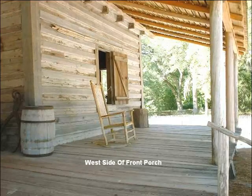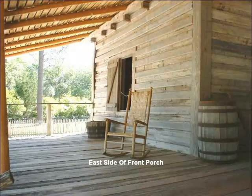West side of front porch. East side of front porch.